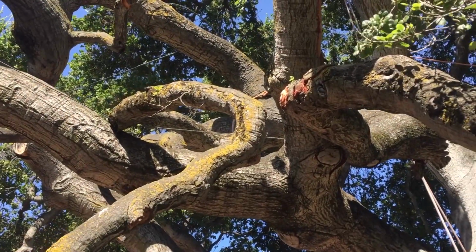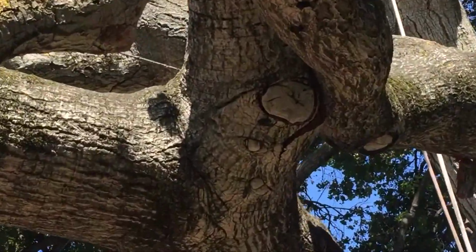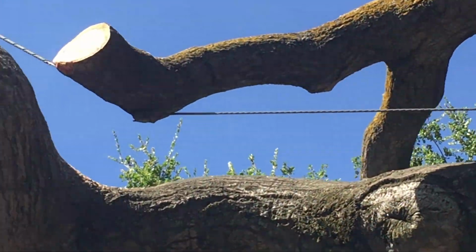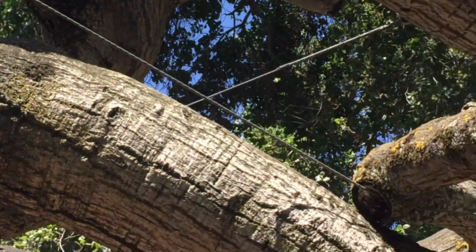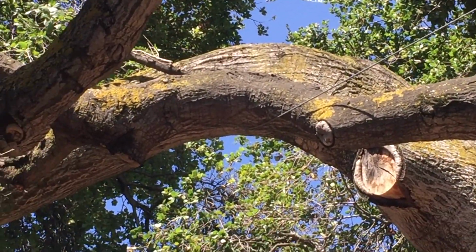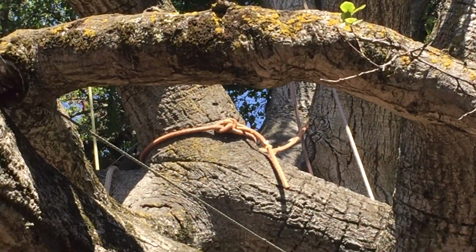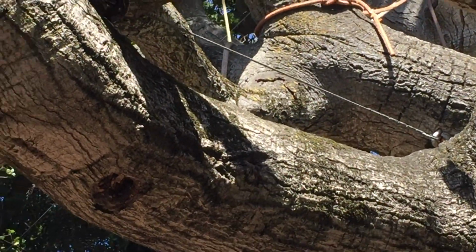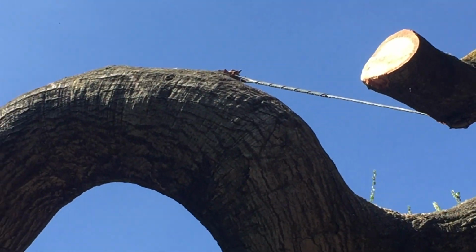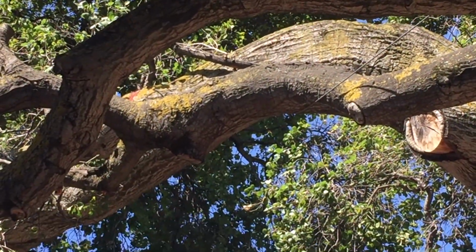Keep going. Keep moving it. I want to see what's moving. That cable over there, I don't think it's stressed. It's held on that cable. It's held on that cable. And it's held on a cable over there. But these two cables are attached to the broken limb. Just swing it all the way in.